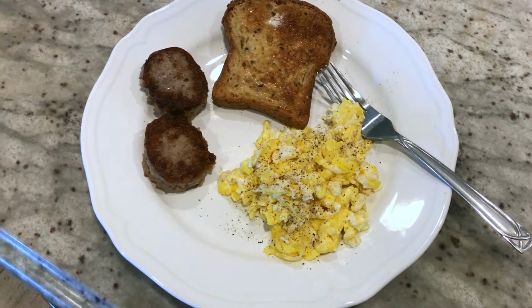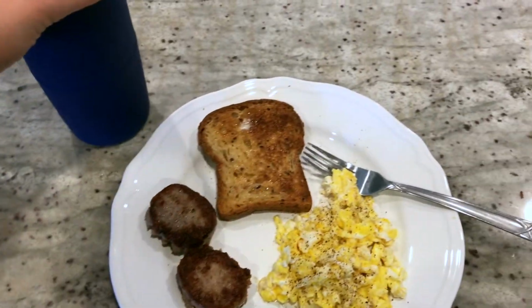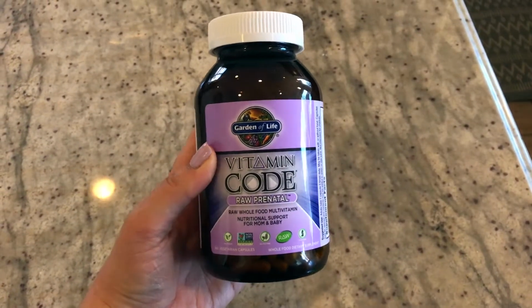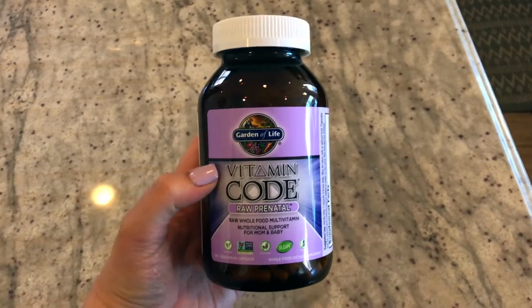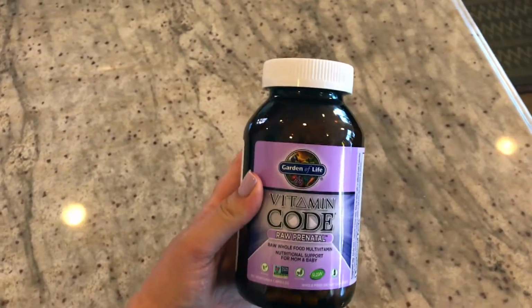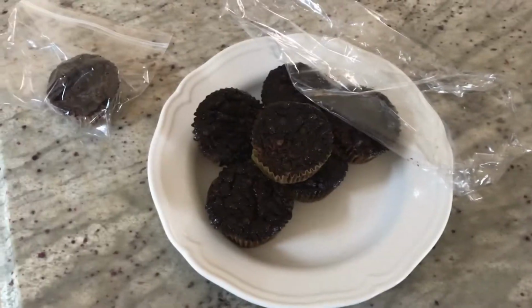So this is the finished product of breakfast, just my piece of toast, some eggs, and then I drink tons of water. I drink actually 4 of those a day, so it's really tough. And now here I'm just showing you my prenatal vitamin. I love these. These are from Vitamin Code, the raw prenatal. They have been awesome since I switched to these from the gummies. I highly recommend them if you're looking for a good prenatal.